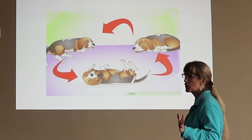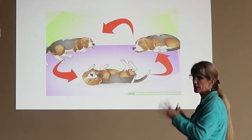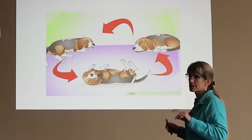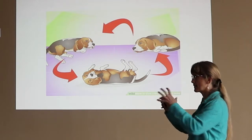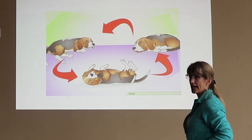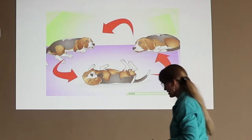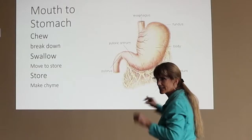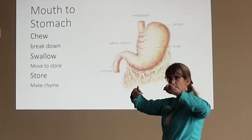Okay, so this term bloat is when the stomach bloats up like a balloon. The medical term is gastric dilatation and volvulus. That means the stomach gets big and it spins on an axis. When we think about the stomach, you've got a tube coming into it and a tube coming out of it. If you twist that stomach, it's like those candy wrappers. Those two tubes seal off.